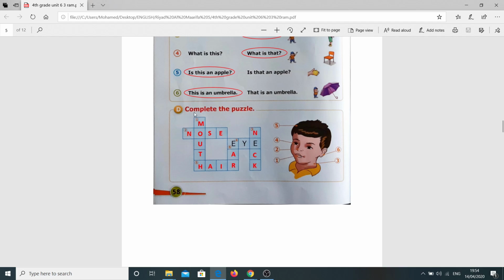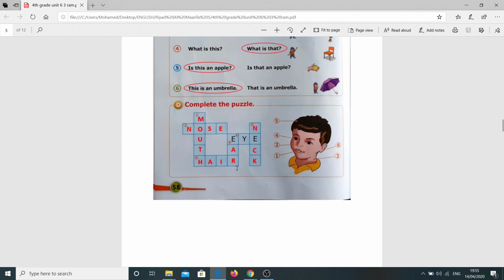Number 1, mouth. Then again, mouth, number 1. Number 2, nose. Number 3, neck. Number 4, eye. Number 5, sorry, hair. And number 6, sorry, ear. Good.